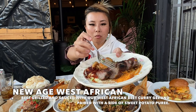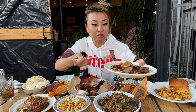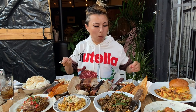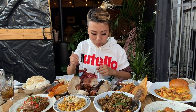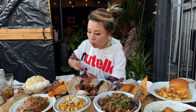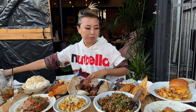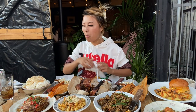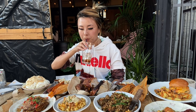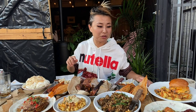Sweet potato crisp to kind of balance it out. Spicy. There's a lot of protein here.